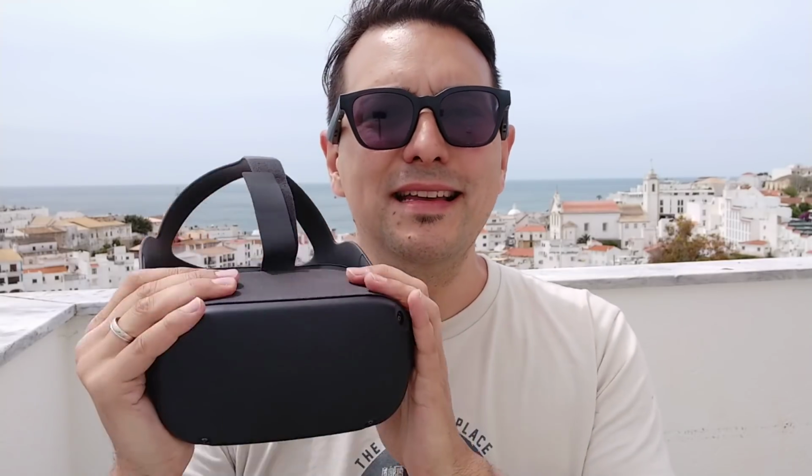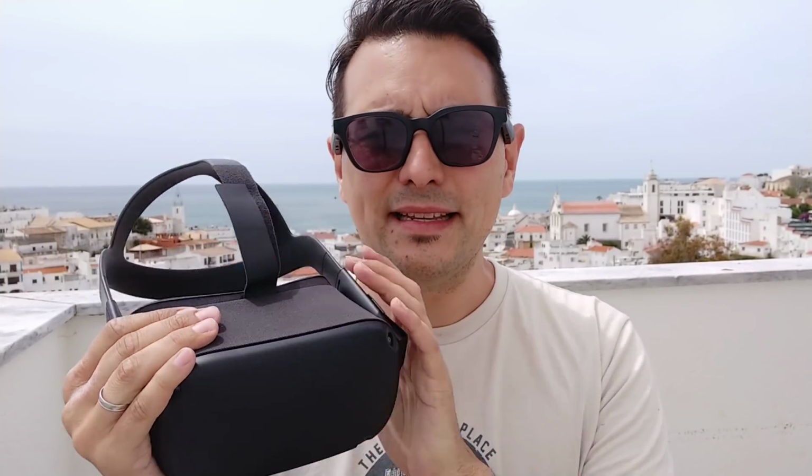Now I'm going to make a case for both versions, but in my humble opinion, you can go for the 64GB version that I also have here. 64GB version for $399. So let me make the case for this version first. First of all, $399 is an amazing price for what this device offers, and 64GB is a lot.